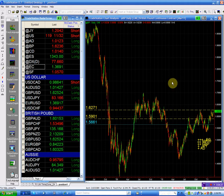So the common denominator that we have so far, and this is just as a caution, is that the dollar is so weak, yet the euro is strong, the Swiss is strong, the British pound is strong, and all of those are sitting at structural points. So that will be the move.